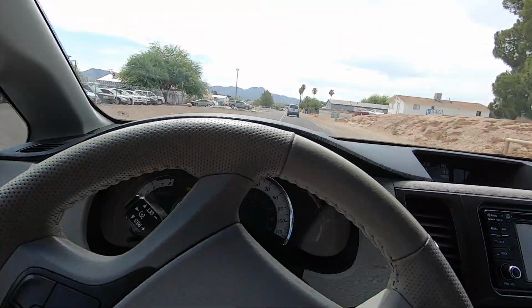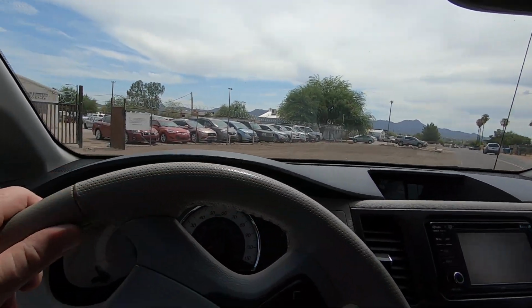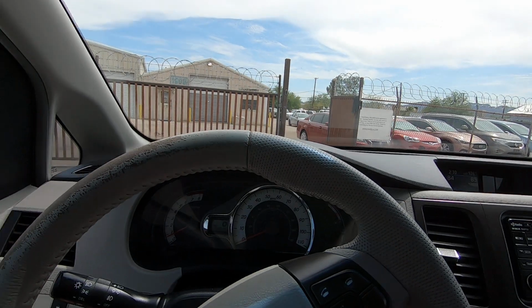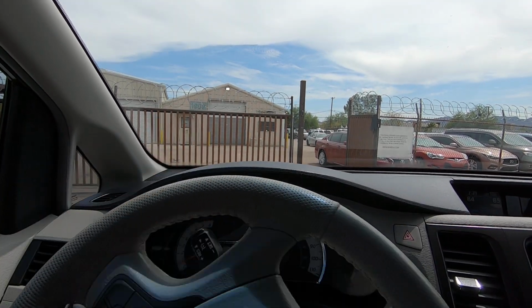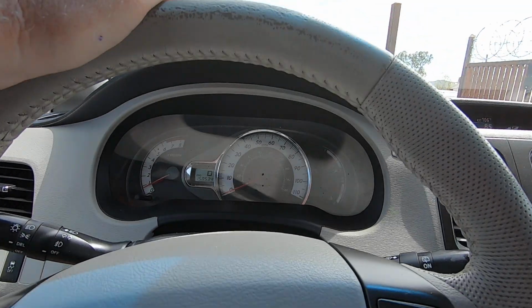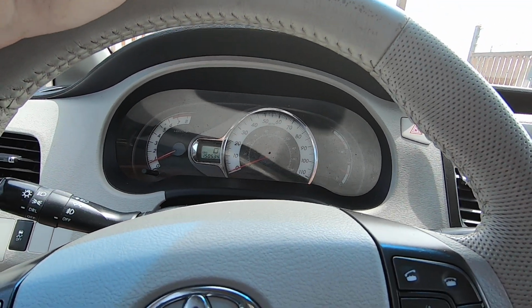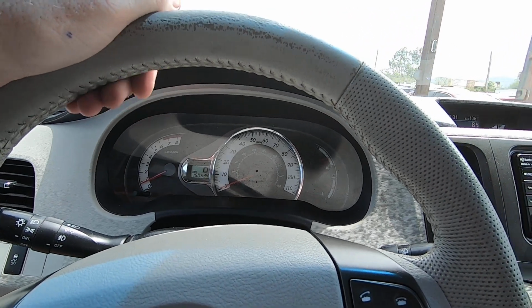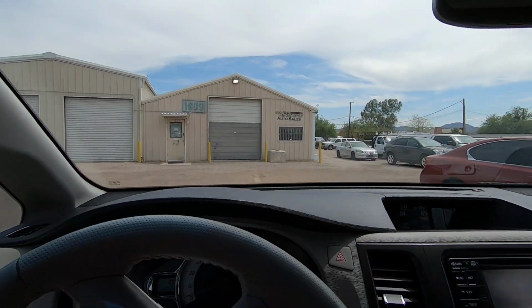Nice car, really nice car. I've driven it at 85 or 90-ish, somewhere in the 80 area, give or take a few miles per hour. And I know it runs great on the interstate because I've done it. Now I know how it drives in town on this horrible road we have out here, and it drives great. Anyway, I think that's about it.